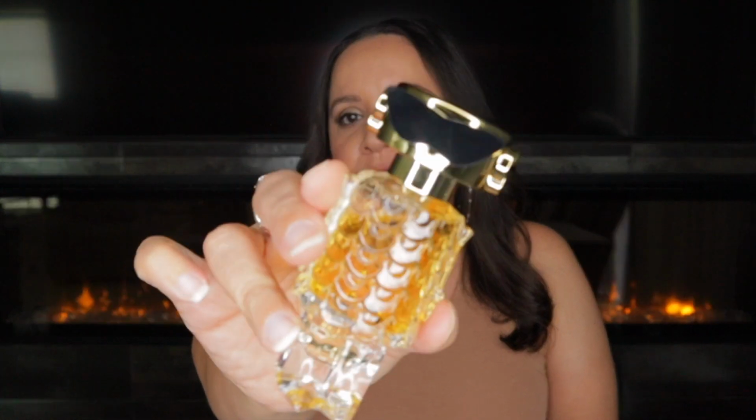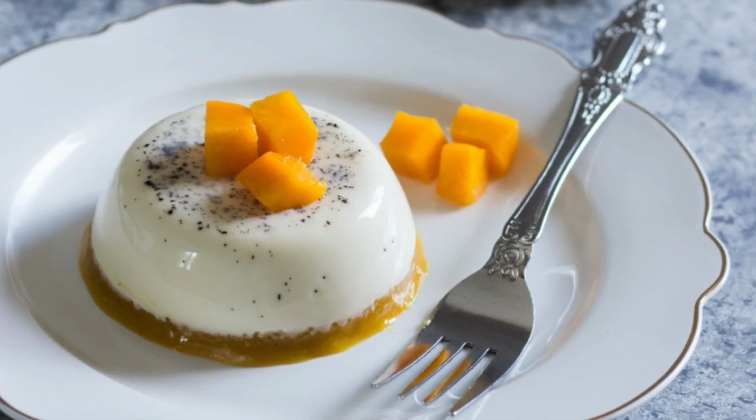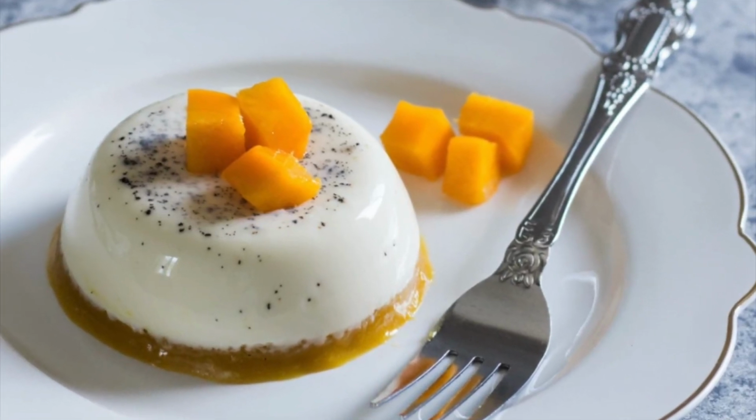Okay, then next we have Fame by Paco Rabanne, and this one is not considered a fruity gourmand, but this one has, I don't know, something. Yeah, this one's mango, and I think it's the vanilla in here that gives this something creamy, where to me it kind of has something gourmand about it.